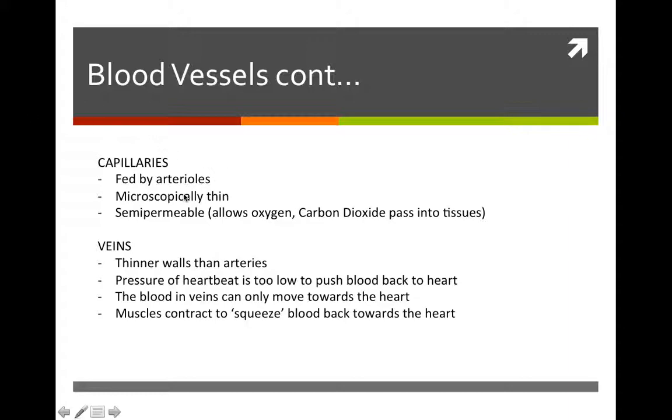Veins. Their job is to take the blood back towards the heart. Now, the pressure of the heartbeat is too low to push blood back. So what they'll actually do is, they've got valves. So imagine that water's in the hose. If I squeeze the hose with my hands, it's going to force the water up. If I squeeze it with one hand, it forces the water up. I then squeeze it again, it goes up again. Keep squeezing it the whole way up.